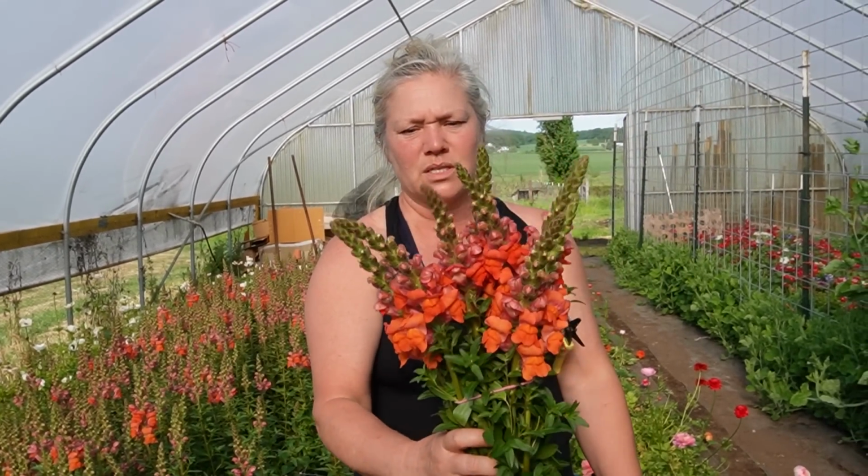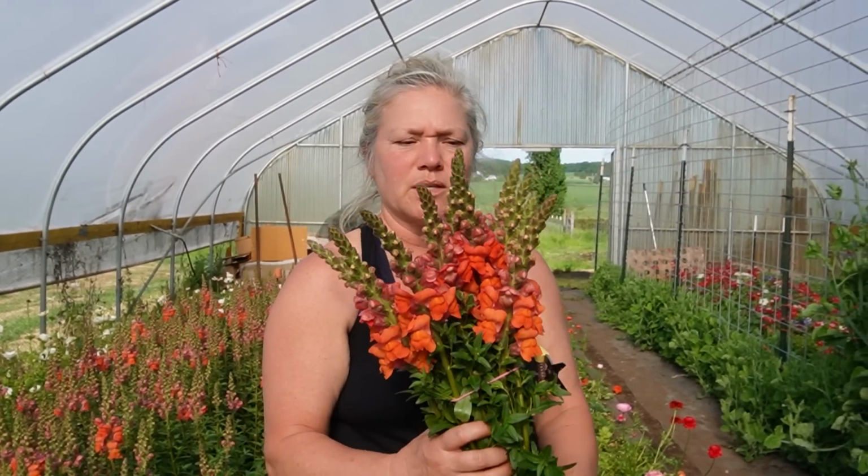They're really, really heavy. So if you are planting them in the garden, you'll probably need some sort of trellising system. You can get some great ones that are green and they just hug the plant. Some people will just let them grow wild and loose, and that's that cottage garden style. So anyways, they are absolutely stunning, beautiful. I'll show you the buckets when I'm done.